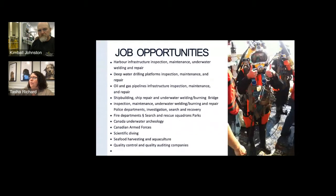So in terms of what this actually means, if you're thinking, well, yeah, I get all this, but what job opportunities are there for me? Here's just even a partial list, but we wanted to give you a good idea of where you might be able to work with a commercial diving certification. So you could be a harbor infrastructure inspector, or you might be working in maintenance or in underwater welding and repair. You might also be working at deep water drilling platforms, either in inspection, maintenance, or repair. You could also be working in oil and gas pipeline infrastructure and inspection and repair, or shipbuilding, which obviously is very popular right now in Atlantic Canada.